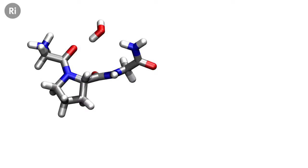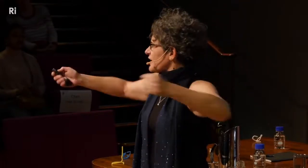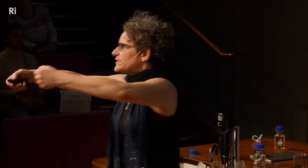But what you can see here is this is an oxygen atom, and this is a nitrogen. The hydrogen atom in the water is oriented perfectly to pull those ends together. So what we think water is doing is acting like the glue. Water's sticking itself to that oxygen, sticking itself to that nitrogen, and starting to get that protein to fold together.